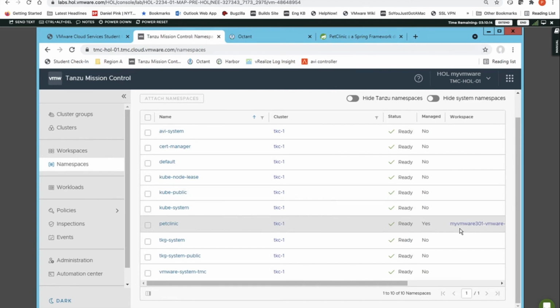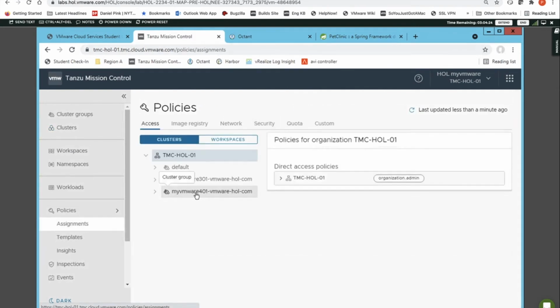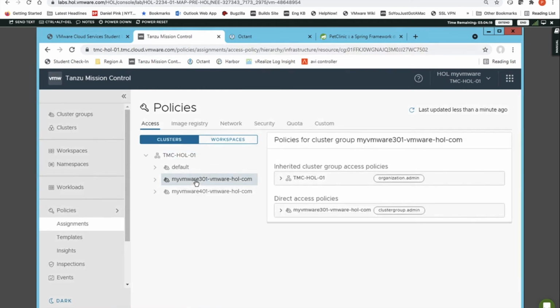When you attach a cluster or provision a cluster, you have to specify a cluster group to go with it. Okay, let's start working with some policies. Expand the policy menu and go to assignments, and you'll see your different cluster groups that are here. And you can expand that a bit, and you'll see you have a cluster under, of course, we attached to cluster group my VMware 301 in this case. And if you check out the 401, we have no resources associated with that. Okay, so keep that in mind.